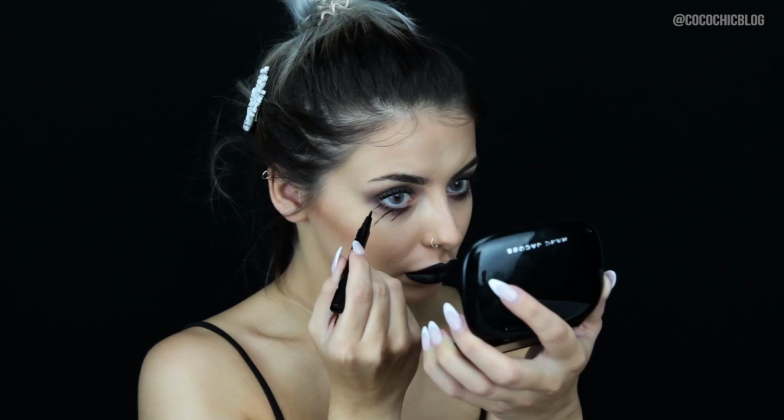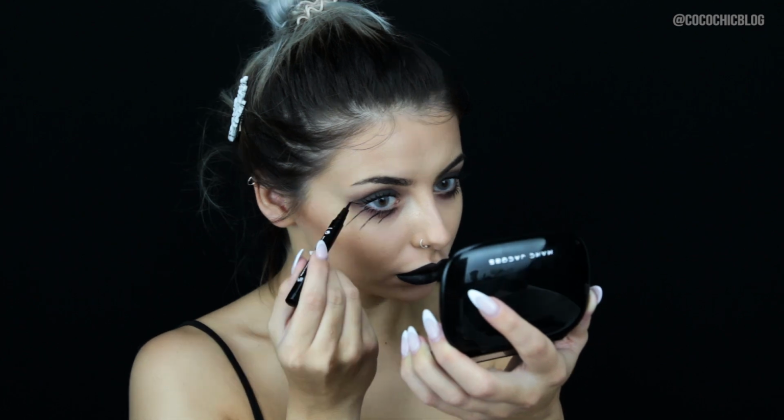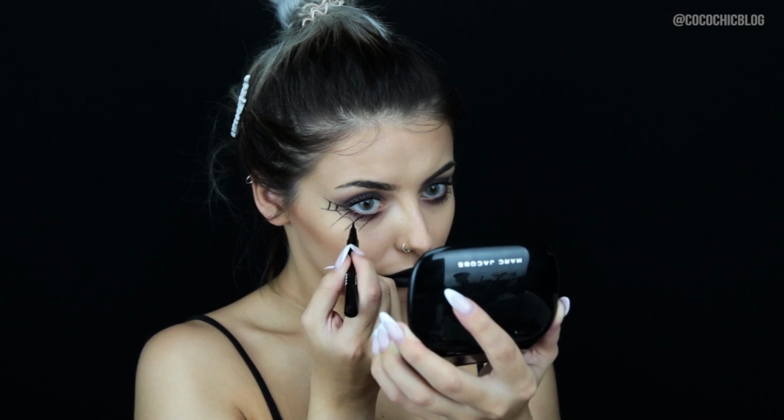For the spider webs, I'm sure you guys will know how to draw spider webs by now, but if not, just follow what I'm doing on screen. I'm basically just drawing some lines, leaving my eyes, and kind of crossing them over as I go. Super simple to recreate. And then I'm adding a little bit of black gloss over the top of my lips, and that is the finished look.